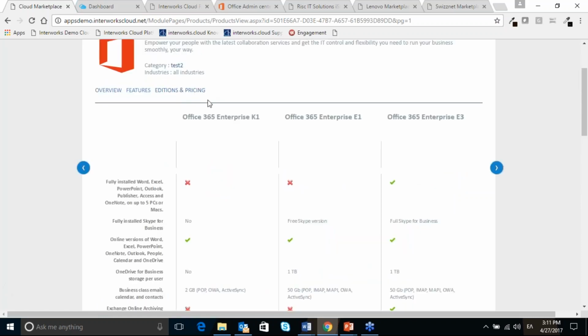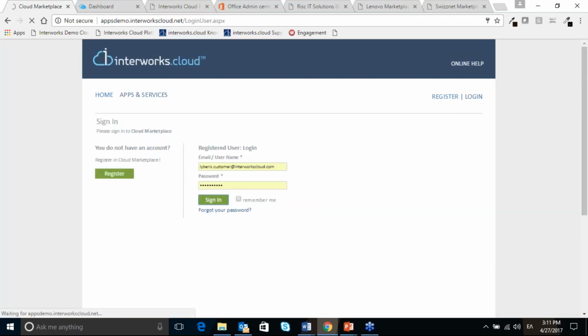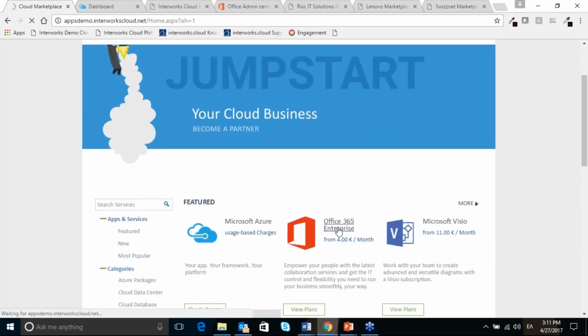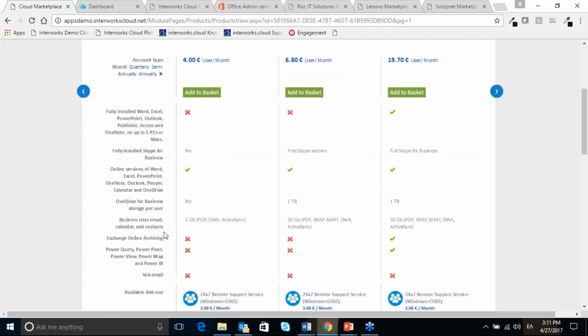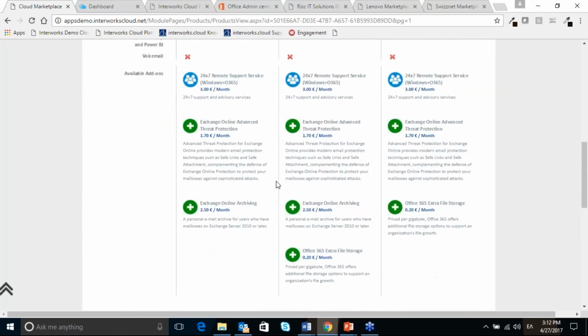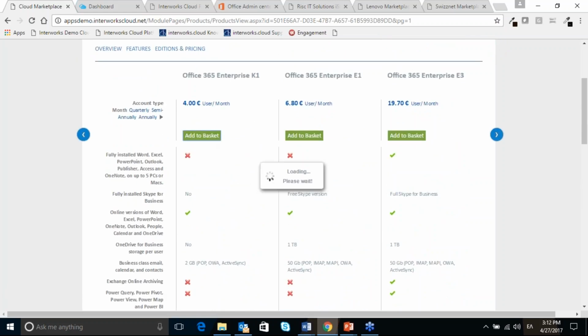And when your customers come to the point of needing to choose which edition of Office 365 Enterprise they want to buy, it is extremely easy for them because simply, let me go back to this screen, they will see the different pricing. They will see the differences between the flavors, the editions. They will see the available add-ons. And bear in mind, it doesn't necessarily need to be only Microsoft add-ons. It can also be your add-ons, like your managed service, your support per license. And they click the edition that they want to buy.